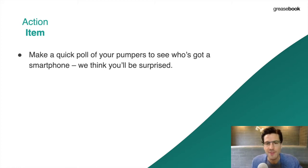So if they don't have a smartphone, we source iPads for your pump staff, and that's not a problem. We'll FedEx it straight to their doorstep. We'll even train them for you. We do run on a desktop and a laptop. But that said, if you just call your pumpers, call around, you'll be really surprised at how many guys are using these tools.